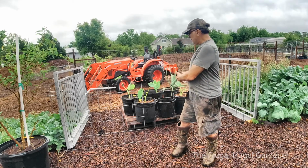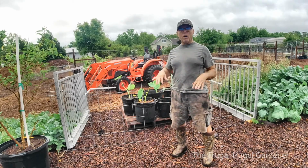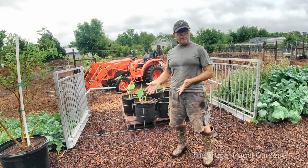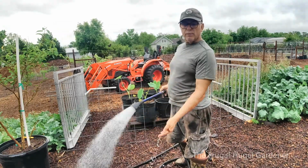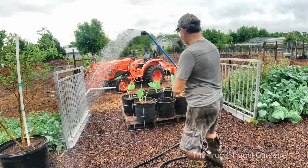Okay, so I brought them over here. I'm going to just hose them off a little bit, get the manure off of them, and they have to come in here. Okay, so I'm going to water them gently just to get the manure off.